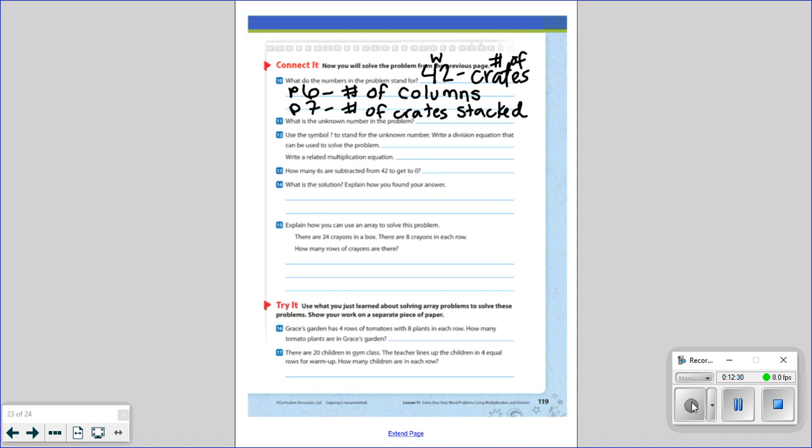Let's look at number 12. It says use the symbol, question mark, to stand for the unknown number. Write a division equation that can be used to solve the problem. What could I have written? Azalea? 42 divided by 6 equals 7. There's no question mark in that equation. There we go. 42 divided by 6 equals question mark, because we're trying to solve how many stacks there were, or how many in each stack. We already did that, but that's what it wants you to do. Normally, I put box so that I can fill in my box. They just chose question mark. It's all the same.